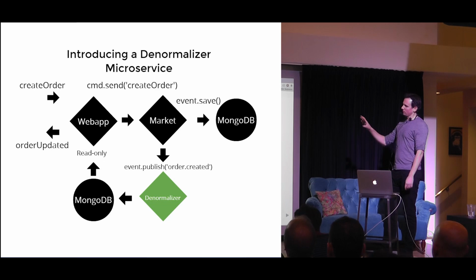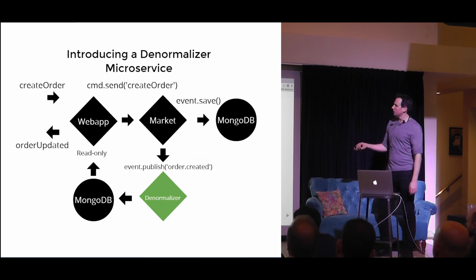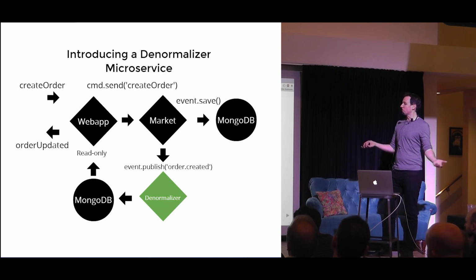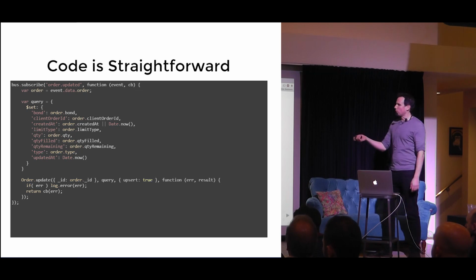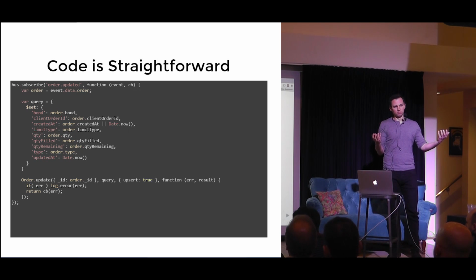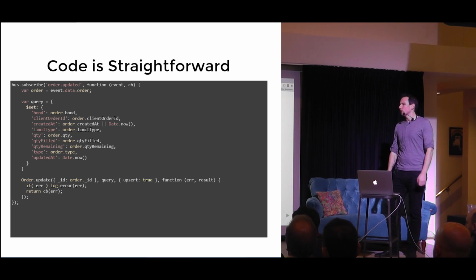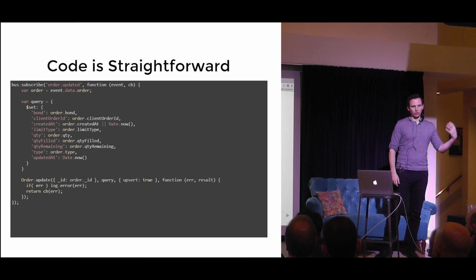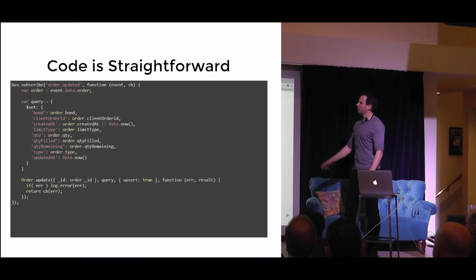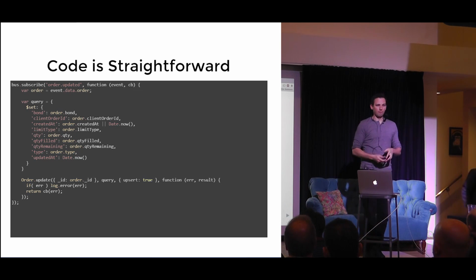So the way that we do this inside of a microservice architecture in CQRS land is through a technique called a denormalizer. And it essentially is just another service. What the denormalizer does is it just listens for events that are emitted from your services on the back end. And then it implements logic to say, okay, the fact that an order was updated means that I need to now update the client's view of the order. So it goes through and it can selectively choose what fields to update, or it can actually go out and fetch some more data in order to update it.